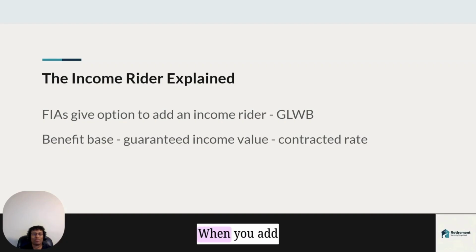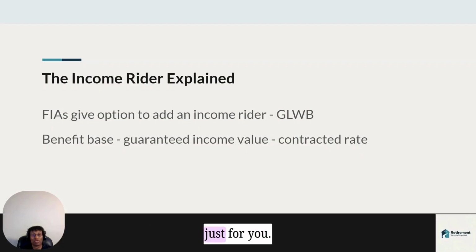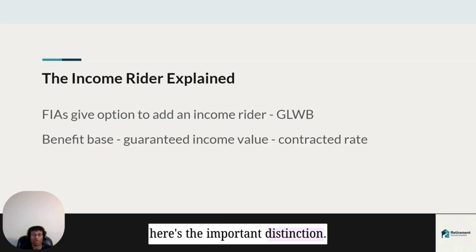Here's how it works. When you add an income rider, the insurance company creates a second account value just for you. It's separate from your accumulation value, the money you can actually walk away with. The second value is called your benefit base, or your guaranteed income value. The benefit base grows at a contractually guaranteed rate, somewhere between 5% and 8% per year, regardless of what the market index does. It doesn't matter if the market is up, down, or sideways. The benefit base keeps growing on its own schedule. Now here's the important distinction.